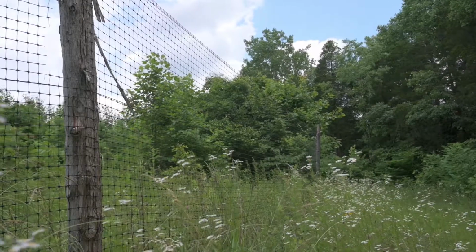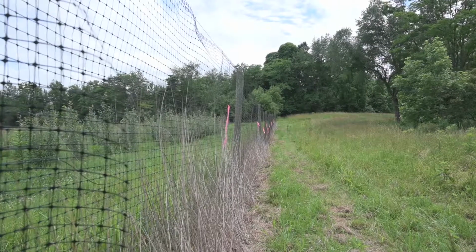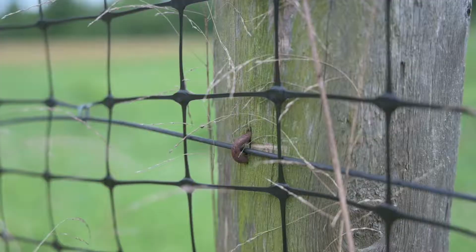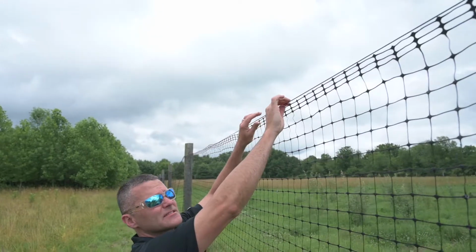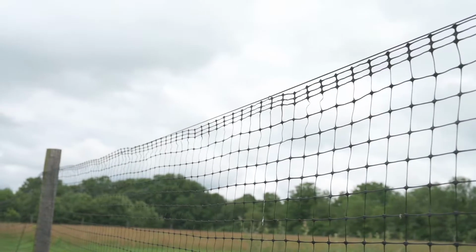A 7-foot woven plastic mesh fence is another way to protect plantations from deer. These fences can be used in any size area. The larger the fence, the more expensive it's going to be because of more material and more labor to install it. To find out more detail on how to install these fences, visit the link to the publication in the video description below. The basic construction is you use metal or wood posts as the framework to lay out the fence, and then you attach the woven plastic mesh to the fence as well as string wire along the top and the bottom of the fence.